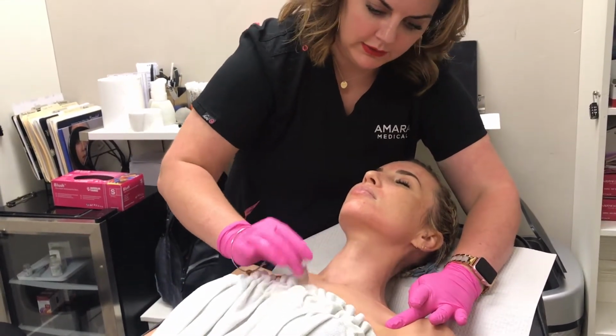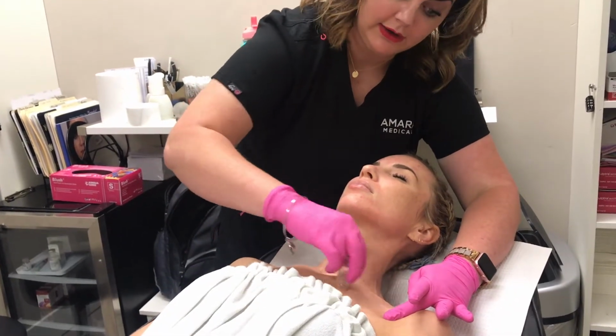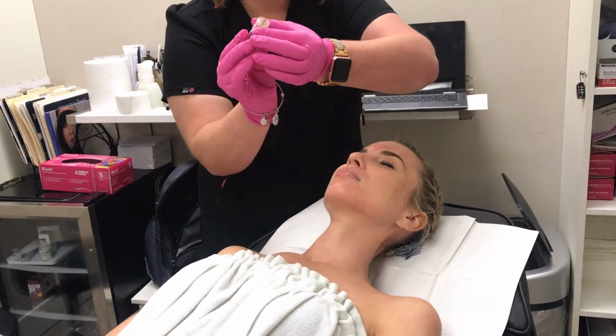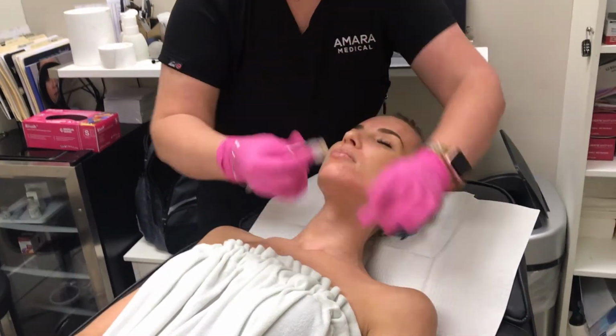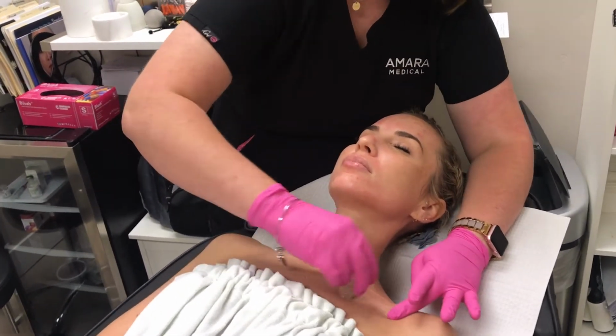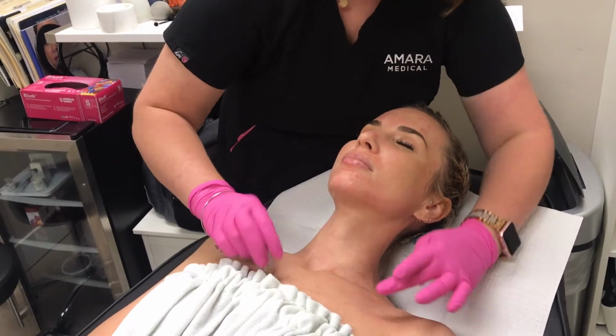I also like to include the décolleté in the treatment because the filler can help with our aging skin. And so it will help fill in kind of that crepey skin that we can get on our chest. Rochelle's skin looks beautiful, but this will help keep it that way.